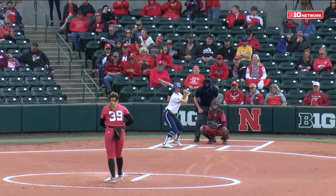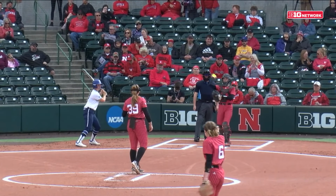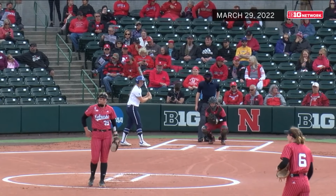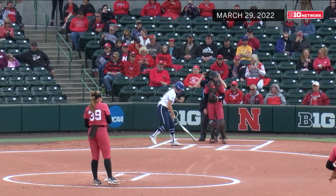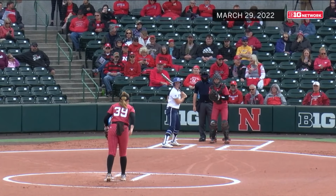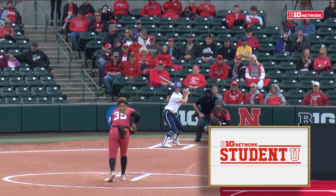As on the mound is Olivia Farrell. She gets ready for the first pitch. Here it is. And that one in for a ball, 1-0. Yeah, Vejvoda had a really good series against Providence. She was 2 for 3 with 2 hits in her last game, and she had an even better series before that against Seton Hall, going .500 from the plate.